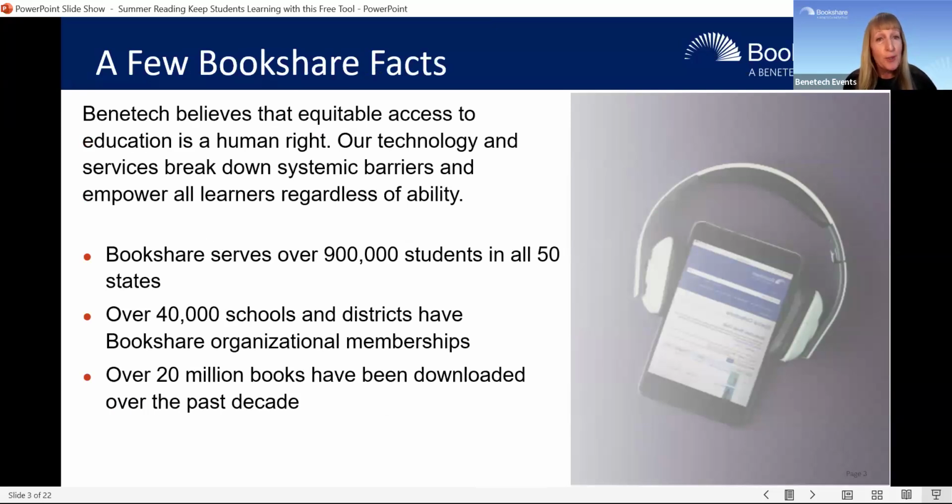So before we begin, a few Bookshare facts. Bookshare is operated by Benetech. We are a nonprofit technology company based in the San Francisco Bay Area, and we believe that equitable access to education is a human right. And our company develops technology and software that break down systemic barriers and empower all learners regardless of their ability. We serve over 900,000 students in all 50 states. We have over 40,000 schools and districts using Bookshare, and over 20 million books have been downloaded over the past decade. So even if you are finding out about Bookshare today for the first time, there very well might be accounts already at your school or in your district.